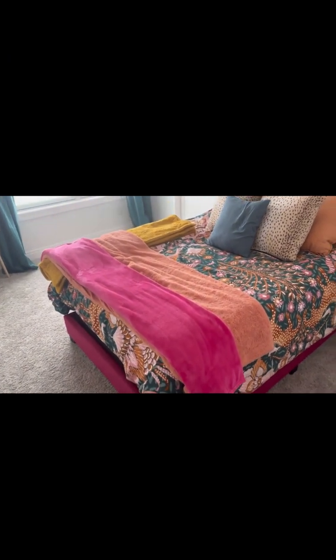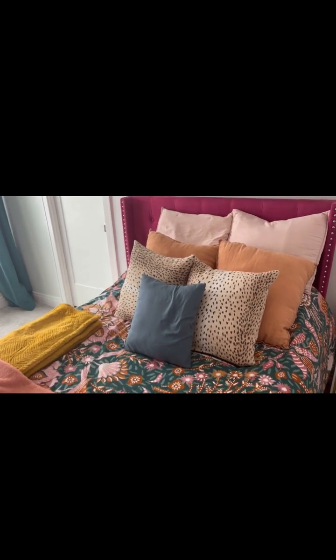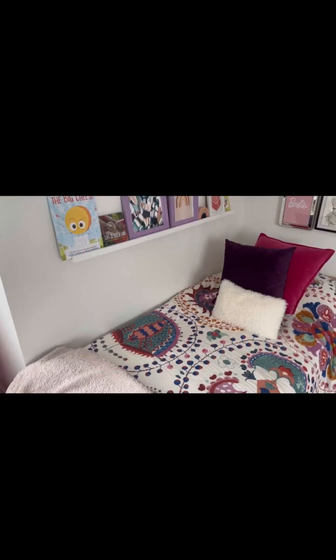So I came upstairs to make sure that the girls had made their beds before going to school, which they did. And then I'll go throw in another load of laundry.